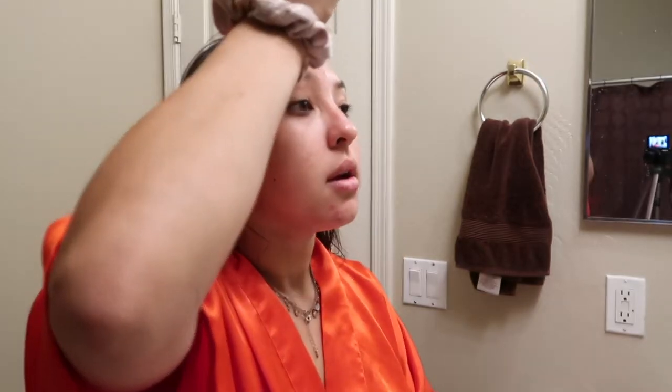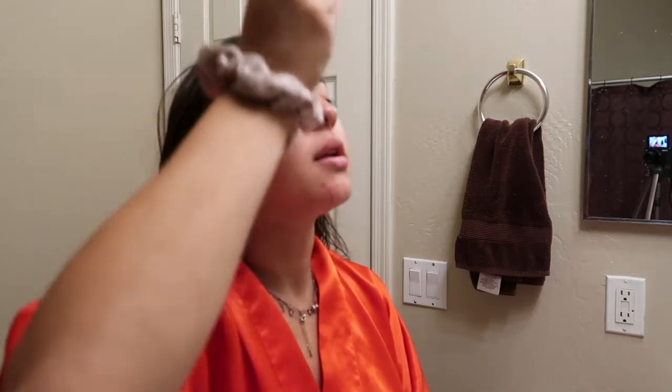Going in with oil. This is Rejuvenate oil from my hair care company. And I put 4 drops. And if I have any acne, I put it on there too. What do I do next?